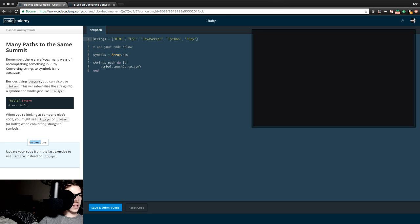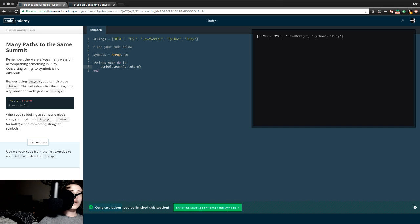Instructions: update your code from the last exercise to use .intern instead of .to_sym. So, copy, paste, run. Very cool. It worked.